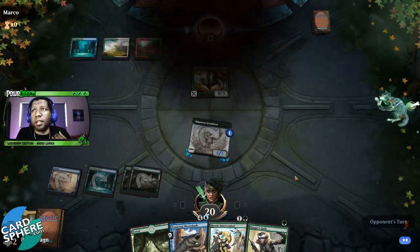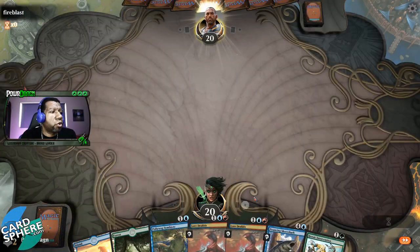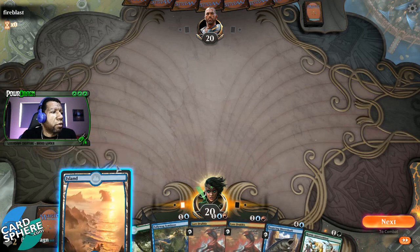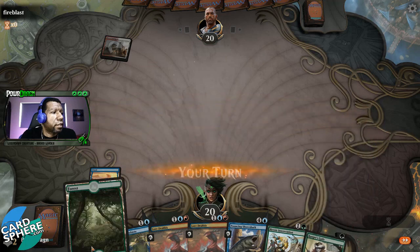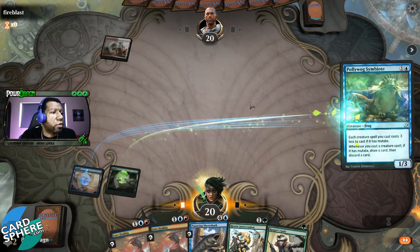Alright, they ended up not doing anything. Alright, we're going to keep and hope we draw some land to go with this Poliwag here. Because if not, I'm not sure what we're going to do.